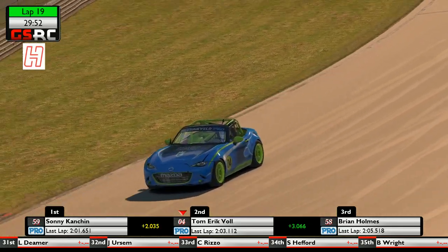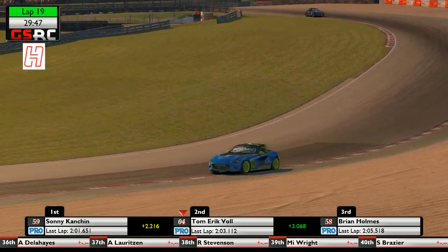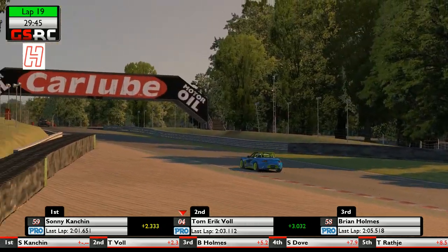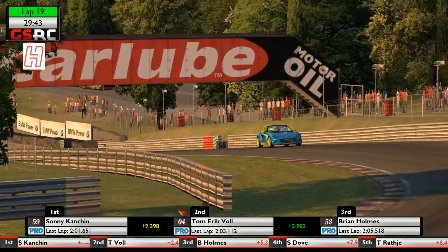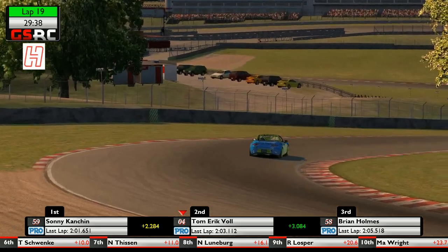He's got the gap at about a second and a bit, 2 seconds or so. Oh, Vol's got to work doubly hard to get back to Kanchin now. Yeah, he's going to have to do it the old-fashioned way. The gap, 2.3 seconds. He's going to have to do it on the track. The draft's not going to help him.